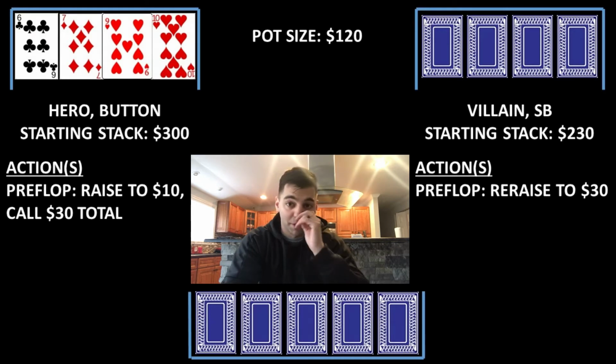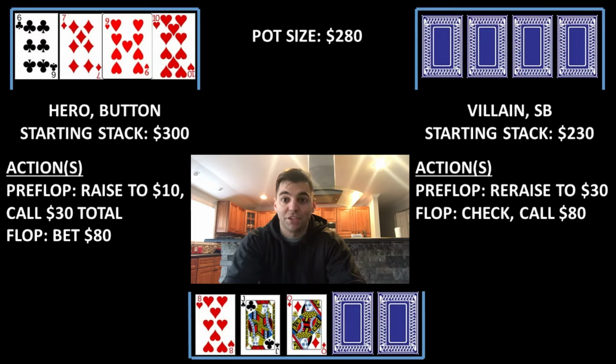I obviously call on the button, having position and a pretty good connected hand, and we go and see a flop. Flop's pretty good for my hand. It's 8 Jack Queen rainbow, so I flopped the nut straight, but I have no backup. It's checked to me, and I decide to bet $80, which is about 3/4 pot. I think this is pretty standard here. If someone had anything of substance, I think they would be betting in front of me. So I think it's a pretty standard bet here.